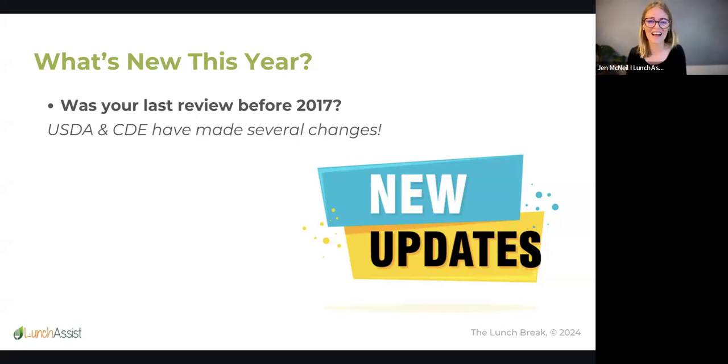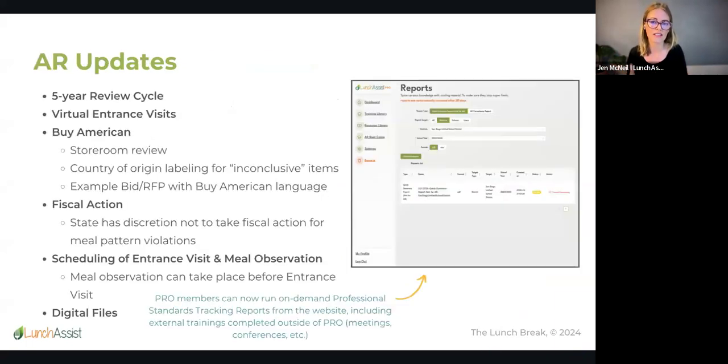It's interesting. Some of the stuff that's good to know, kind of what's changed: there's been a few changes that happened since 2017, and then there's some updates that happened during COVID and then went away again. So just a little bit of a refresh. For this year, the thing you want to know is that USDA has officially gone to a 5 year review cycle. And California was already on a 5 year review cycle because of some state specific waivers.